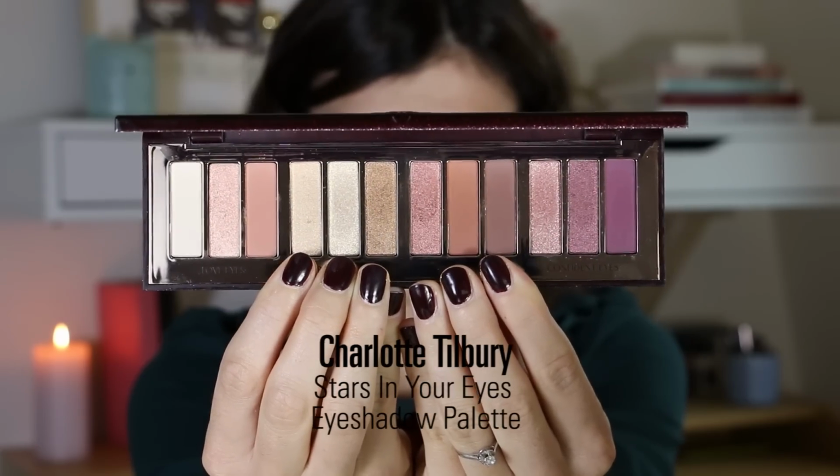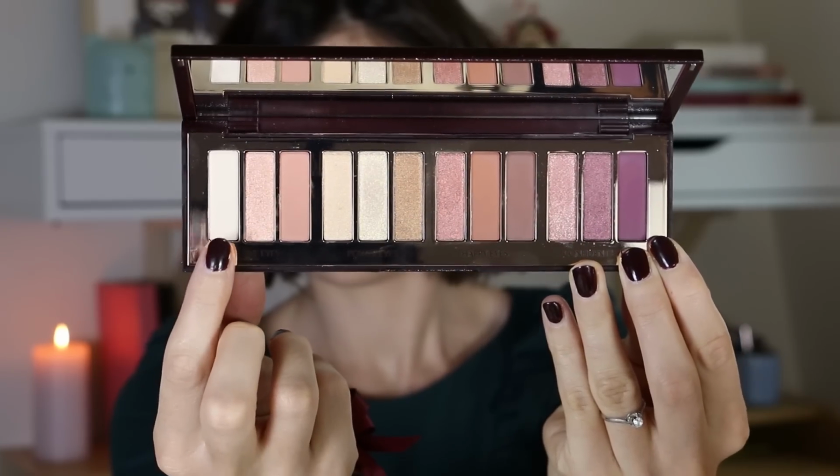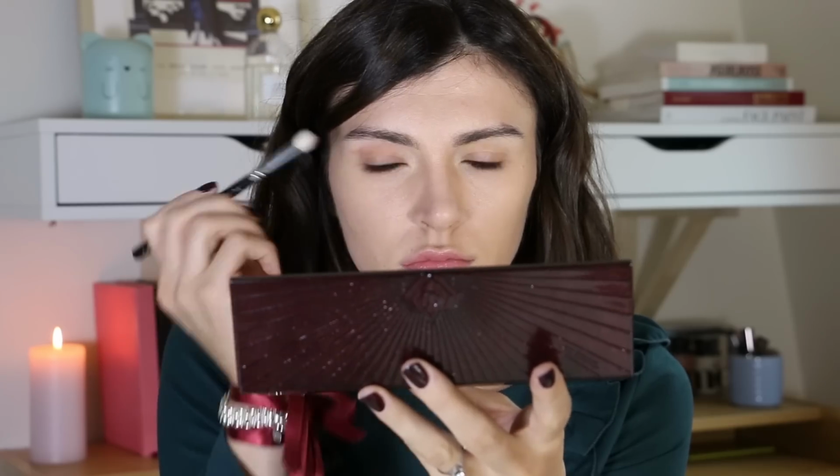And the star of the show, so this is the Charlotte Tilbury Stars in Your Eyes eyeshadow palette. I absolutely love it. I will start with this white beige shade that I apply just underneath my brows to add some light and luminosity on this area. Moving to the other shade, I'm using this lovely beige apricot shade and I will start to create my color crease with this shade. So it's the lighter shade that I will apply.